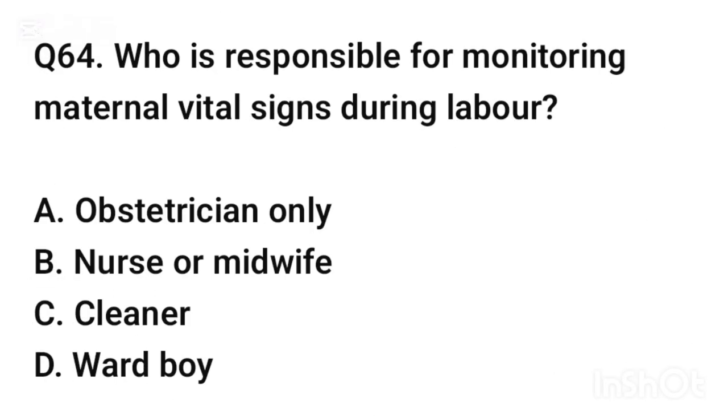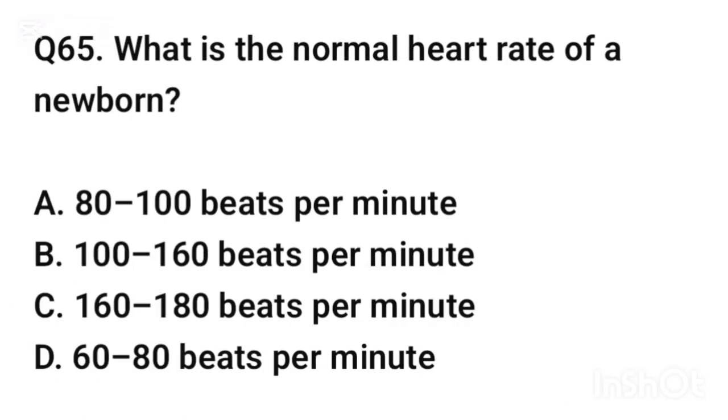Question number 64. Who is responsible for monitoring maternal vital signs during labor? The correct answer is option B, nurse or midwife. Question number 65. What is the normal heart rate of a newborn? The correct answer is option B, 100 to 160 beats per minute.